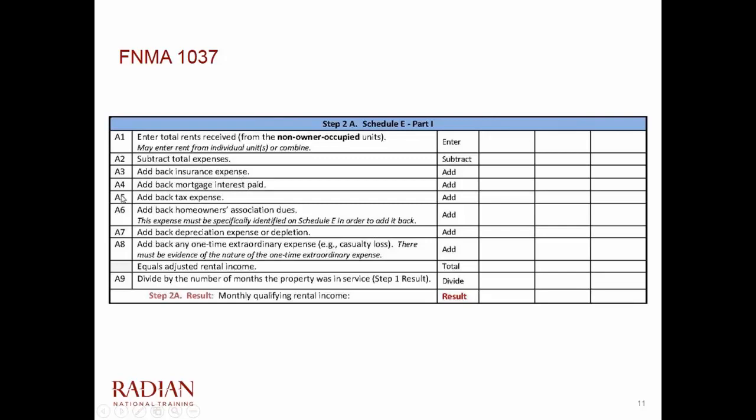One of the things I do want to point out to you is that towards the end of our webinar, I'm going to show you where you can find Radians' self-employed calculator. It also has a tab on it that our underwriters created for doing rental income. I know many times people try to write the line numbers and everything in there, but it will be done for you in our online tool.